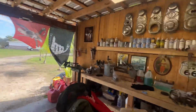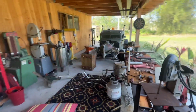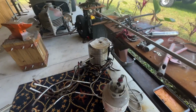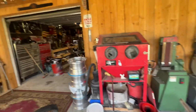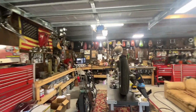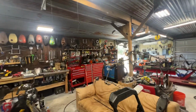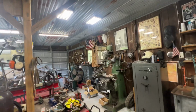And then out here is where I do paint and stuff like that. And I'll be doing some sand casting here very soon. I'm finishing up my forge and cleaning at the same time. And I'll start sand casting some cool parts. But yeah, this is the Ruggus shop tour. The new shop. It's finally starting to get somewhere.